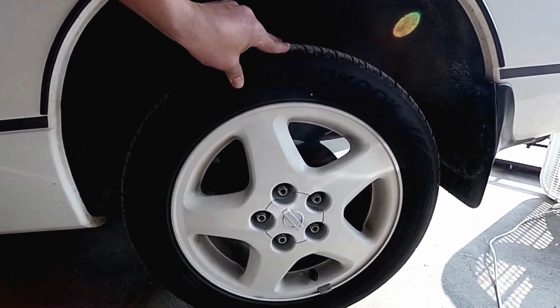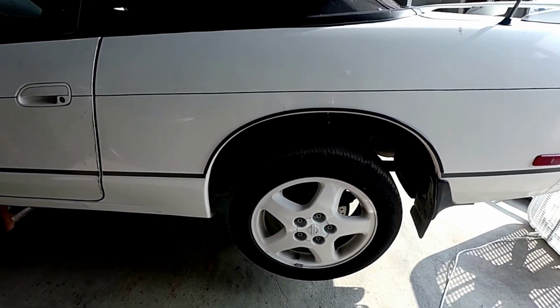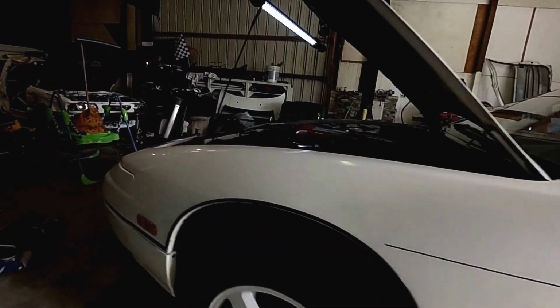You'll notice the S14 wheels. My father-in-law stole my wheels and painted them white. I was kind of skeptical about the white wheels on the white car, but it actually works pretty well. So that's the drivetrain.